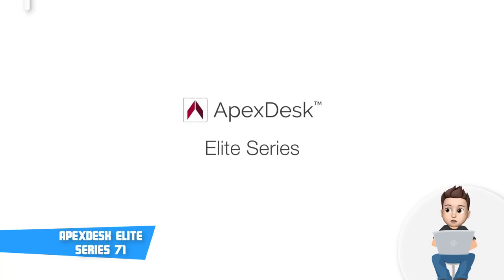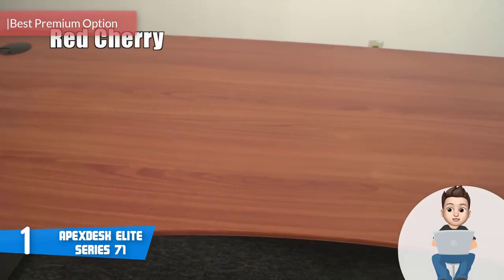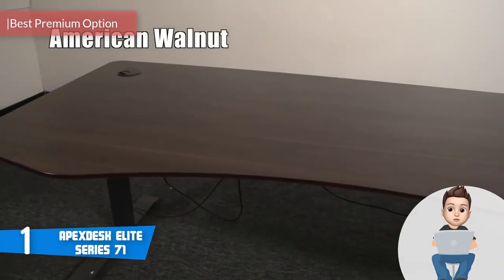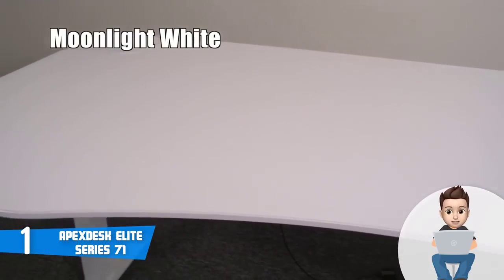And finally, at number 1, we have the ApexDesk Elite Series 71. The ApexDesk Elite 71 is a premium, height-adjustable standing desk that is currently one of the best, if not the best option you can find on the market, due to the fact that this unit combines an attractive yet sturdy design with high-end functionality that will significantly enhance your user experience.